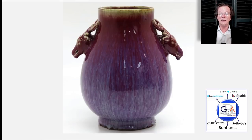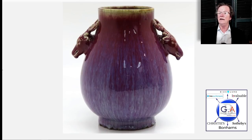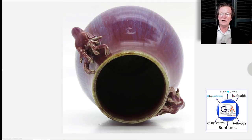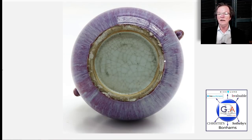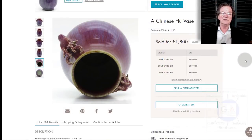And then the other thing that I wanted to point out was this. This was a flambe glazed ram's head vase, a nice one. It's probably a 19th century example, early to mid 19th century, but a beautiful example and nice glazes on it. And it had a good looking bottom. The bottom had a nice sort of soft bluish celadon ground to it. Here it is right here, a little bit of overrun of glaze, but really nice flambe texture to it. And this, I think, was a pretty good buy. It went for 1,800 pounds. So I hope one of you took a shot at that.